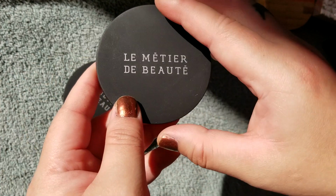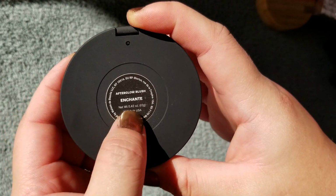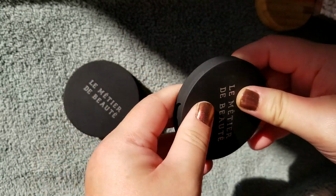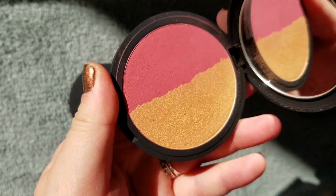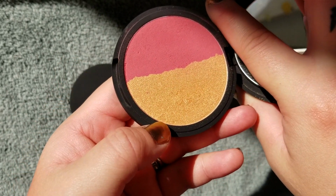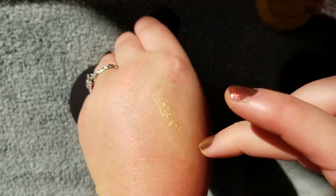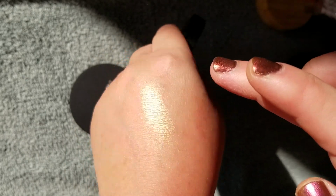These are all my Le Métier de Beauté duos, I think. This is the Afterglow blush in Enchanté, so a pretty coral with a highlighter. I remember when these came out on Neiman's, I just wanted them all. Risque, so kind of a darker red berry color and a gold shade here. I feel like this is too dark for my skin tone. Kind of shears out. That is pretty.